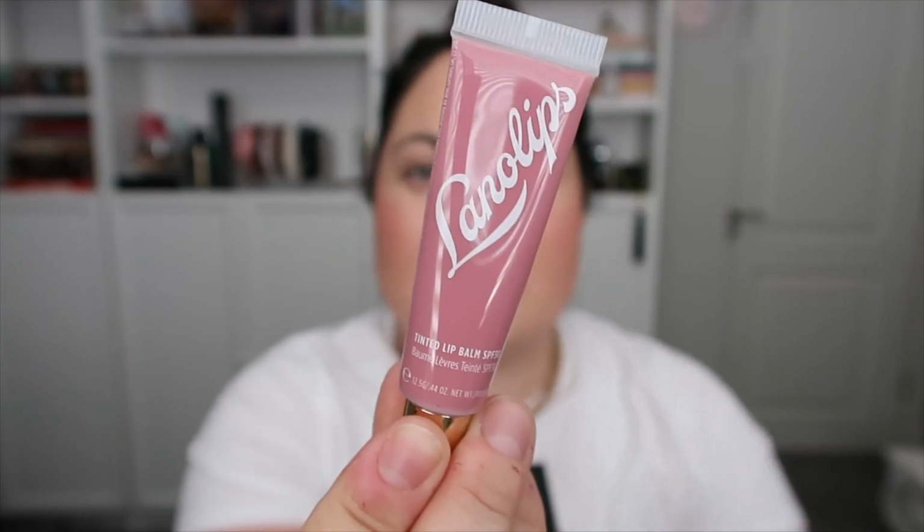Okay, what is next? I'm gonna put a bit of lip gloss on because my lips are feeling quite dry now. This is a lip balm from Lano Lips in the shade Rose. Super hydrating and has a little pigment like your own lip shade. Instant hydration. Oh my god, that's insane. Okay, moving on.